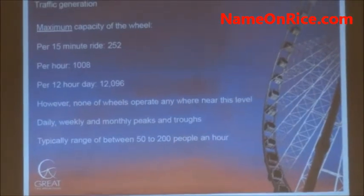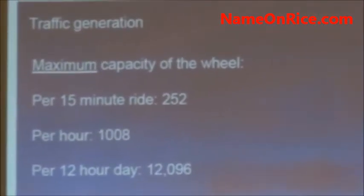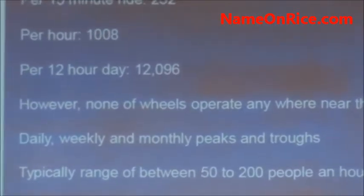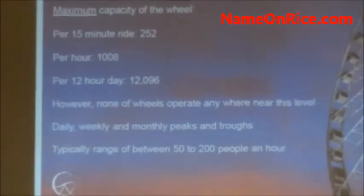I've also seen a lot of discussion about traffic generation. I just want to give you some facts about that. The wheel is about a 15-minute ride, and based on 6 people per capsule, there's 42 capsules on a wheel. On a 12-hour day, the total capacity is just over 12,000 people.